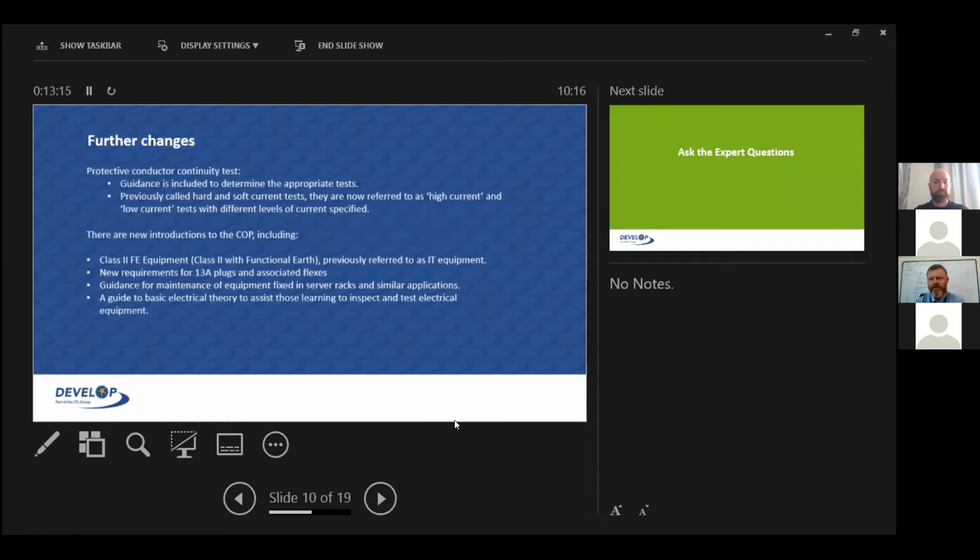Right, remember we used to have hard and soft tests on the earths? It's gone. It's now called low current and high current tests. What's the difference? Oh, let's see. On the hard test, it used to say up to 26 amps. It now says up to 25 amps. So fundamentally, if you've got the same equipment you had 2 years ago, it's not going to make a massive difference in the grand scheme of things.